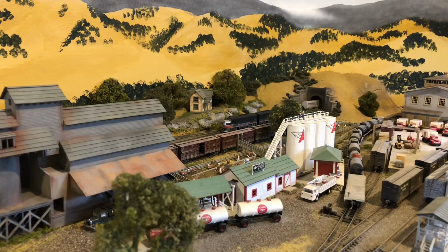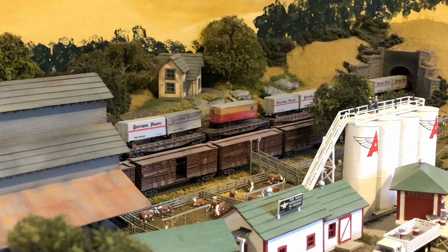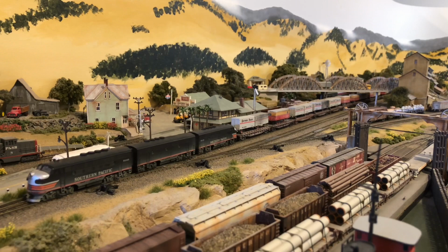As our F units come out of the tunnel, I have to offer up a little explanation here. On my layout, this is normally north of San Francisco, off the north coast on the northwestern Pacific. But here, we're going to pretend this is farther down the coastline, as the coastal range pretty much looks quite a bit alike up and down California, with dry grass and the oak trees. We can just pretend. Once again, we're getting on our way down to LA here.